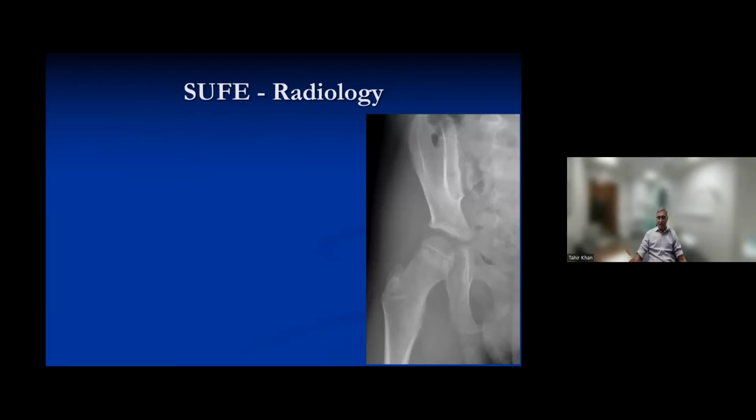So this is one such X-ray, and the astute ones of you would know that there is something which is not quite right. It may not look like a slip, and we'll try and dissect it a bit further. So one thing which you can do is draw a Trethowan line, and that would show that the ossific nucleus is below the line drawn from the superior border of the femoral neck. Or there is a double shadow. So if you see, there is a shadow from the femoral neck, but there's also a shadow from the epiphysis.